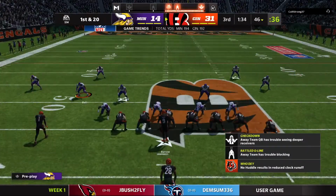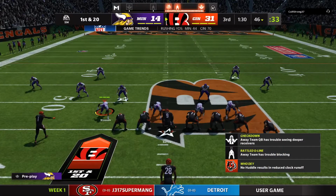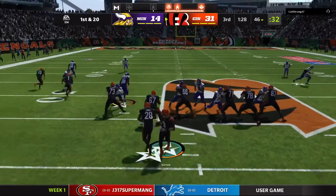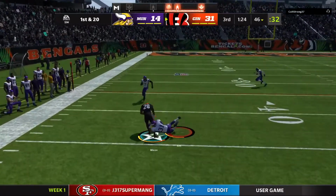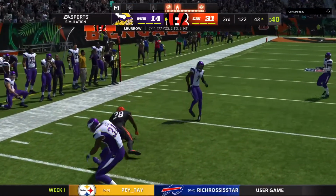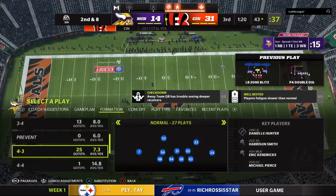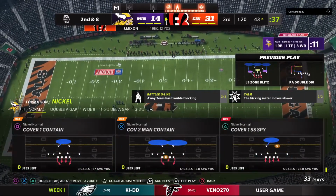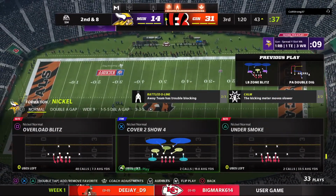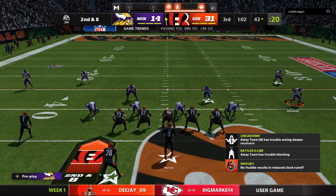They're backed up here with a 1st and 20 now after the holding penalty. Burrow going to fake to Mixon and now look to throw. This goes out wide for Mixon. And he'll get it down here to the 43. Call it a gain of 12, but of course not a first down due to the previous penalty. Vikings 43-yard line. Second down and 8.